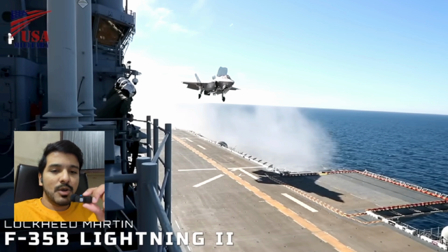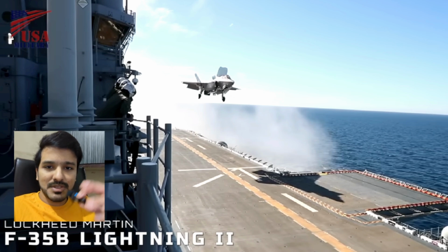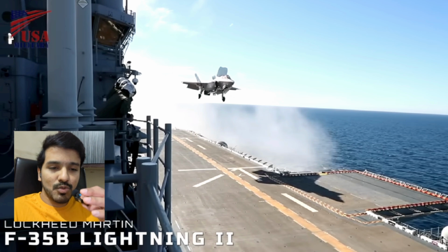You know what, man? To me, this is the best F-35 there is. The A has more fuel because it doesn't have the fan. The C has its own thing. The B is the best because of these hovering capabilities and everything. Even if you don't have a carrier, I feel like the F-35B has more agility to it, right? In certain scenarios, you can just land. Even if there is no runway and it has to make an emergency landing, it can just land like this.